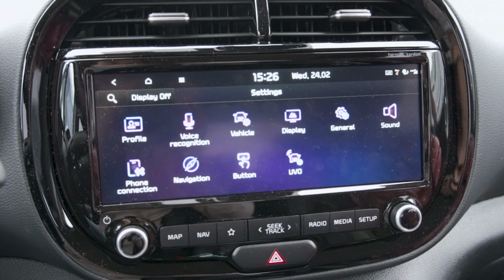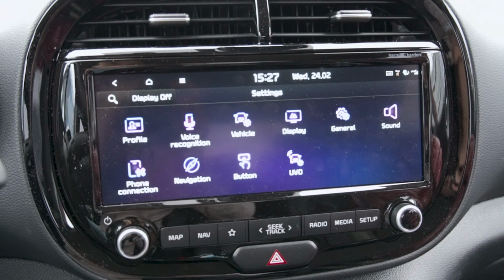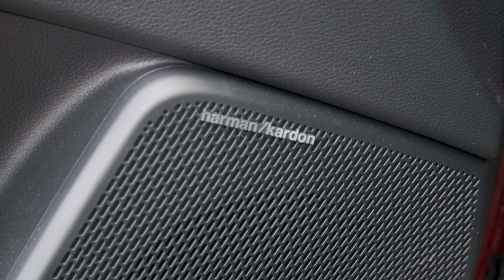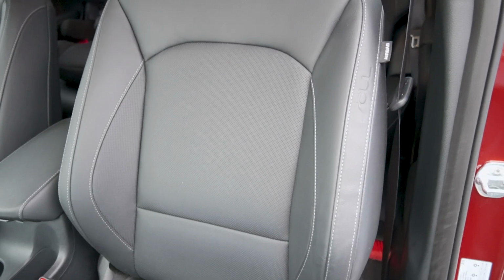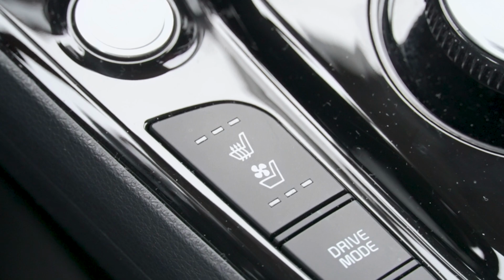It also gives you the 10.25-inch infotainment system with navigation. You also get the Harman Kardon sound system, which sounds good. And you also get the Uvo Connect app, so you can precondition the car, you can control vehicle functions. You could go to the exclusive, then you would get heated rear seat, head-up display, leather seats, and ventilated front seats. But I would save that money and rather spend that money towards the bigger battery pack.